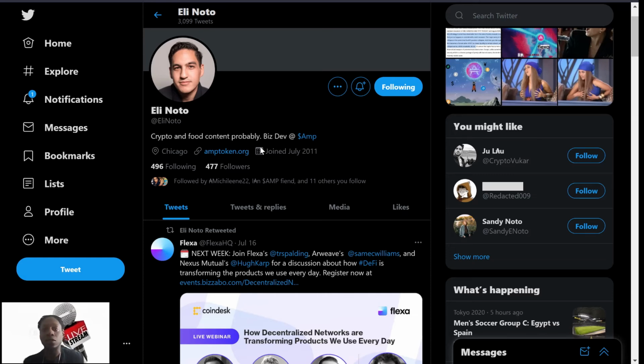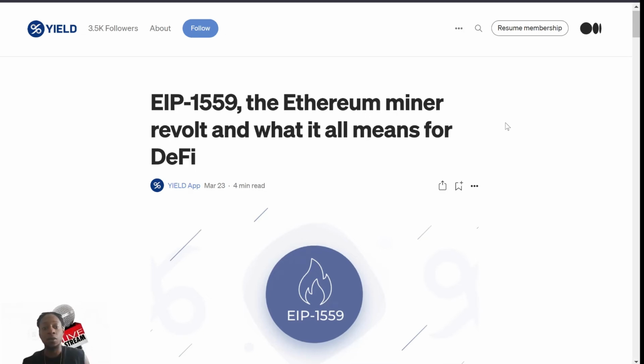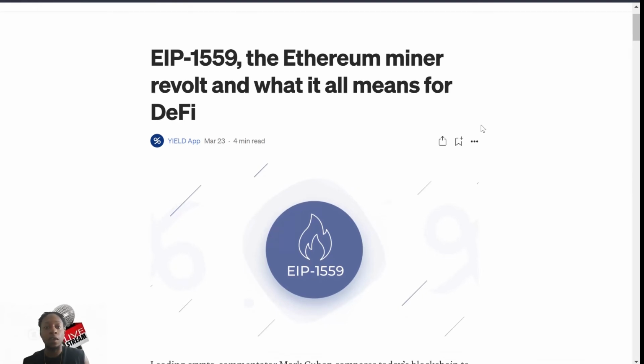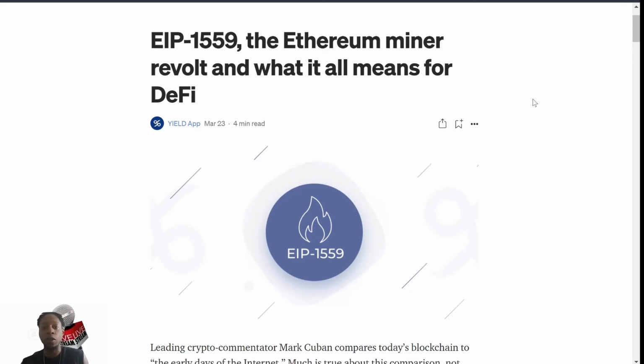And last but not least, I know that we're all super bullish on AMP, but AMP is built on Ethereum, but the miners are actually planning to revolt against the EIP 1559 upgrade, which essentially slashes Ethereum miners' reward in half and burns the other half. The miners are actually planning to revolt against this, right? So this is something to seriously think about. A lot of news headlines are talking about this, but I think that this medium really does a good job diving deep into what this upgrade means for Ethereum and what this ultimately means for DeFi.